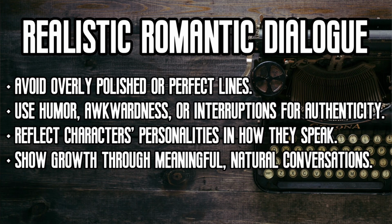Stilted, overly perfect dialogue can pull readers out of the story and make romance feel fake. Instead, aim for dialogue that feels natural and reflects the characters' personalities. Romantic moments don't always need flowery speeches. Sometimes humor or awkwardness can be just as endearing. Let your characters stumble over their words, interrupt each other, or say the wrong thing. These imperfections make their conversations feel real. Write a playful or teasing conversation between your characters to show their chemistry in a natural way.